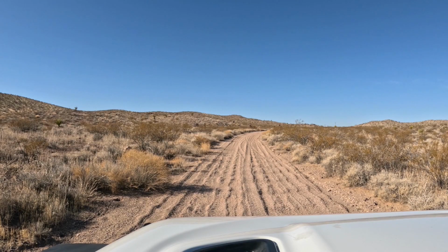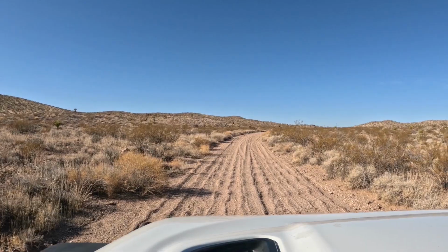We wondered if there were any vehicles ahead of us, so we checked for vehicle tracks. If you want to know how to read vehicle tracks, check out our website, wildernesscommonsense.com, and look at the video on vehicle tracking.